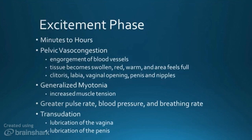Transudation then is the lubrication. So the vagina, it's just going to seep through the vaginal walls. And then the lubrication of the penis is going to come from the Cowper's glands to neutralize the acidity of the urethra, plus to provide the lubrication.